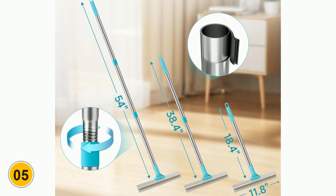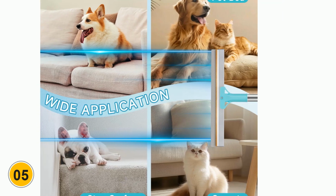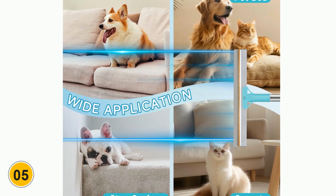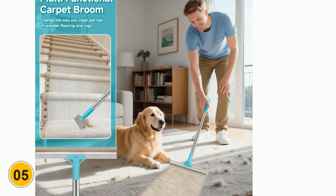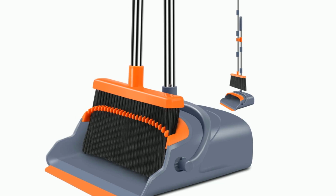To wrap up, each of these brooms has its strengths. From the self-cleaning features of the Calamay to the deep cleaning capabilities of the Fancy Mouse, you have options based on your specific needs. So there you have it.